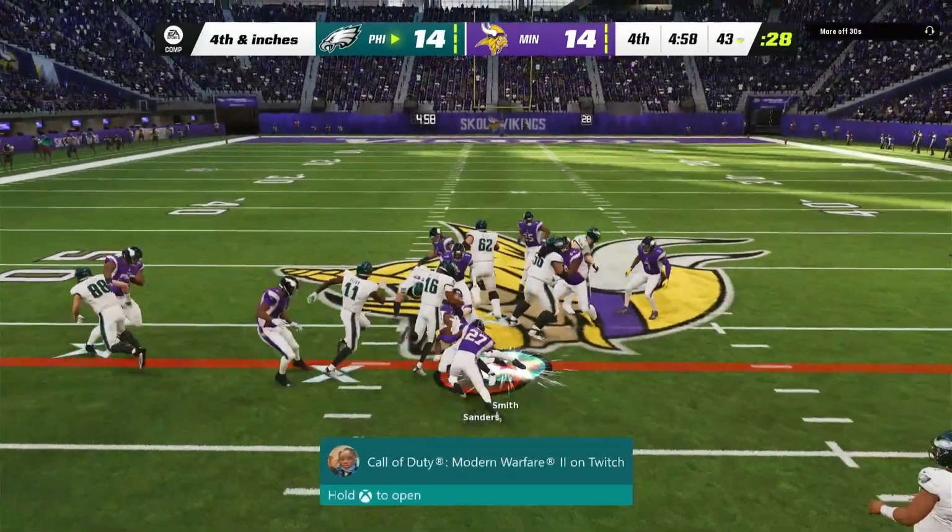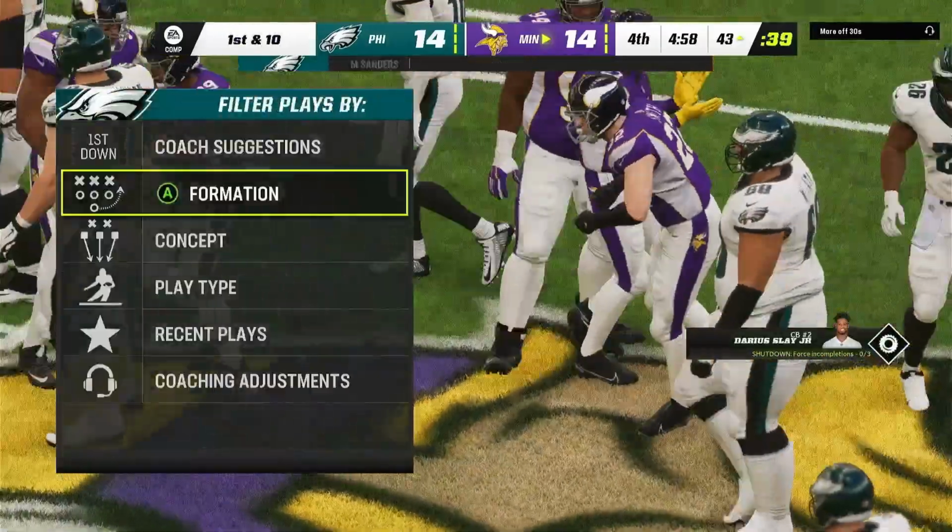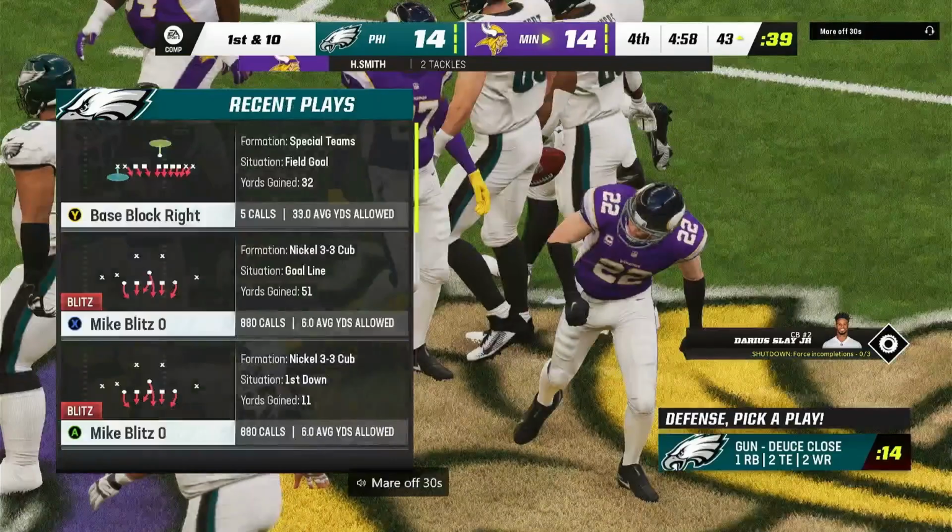Going for it with Sanders. And this will depend on the mark. I'm not sure he pushed the line forward. And indeed, he did not. They stop him.